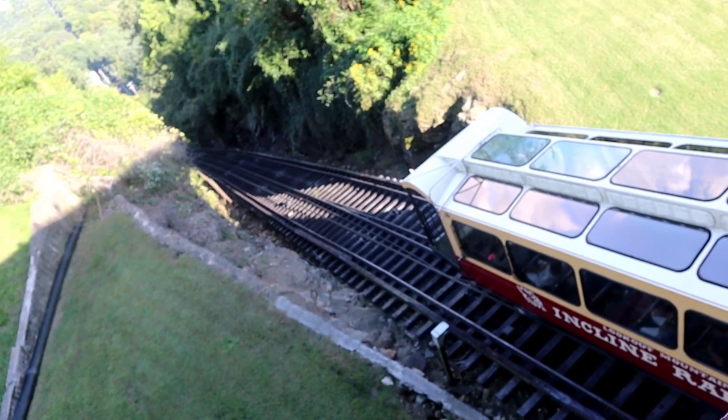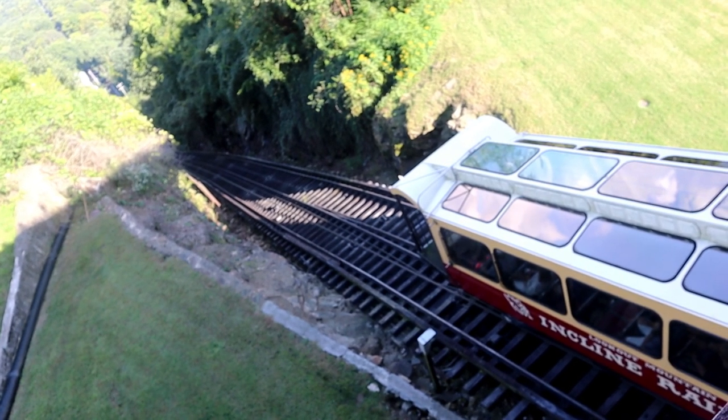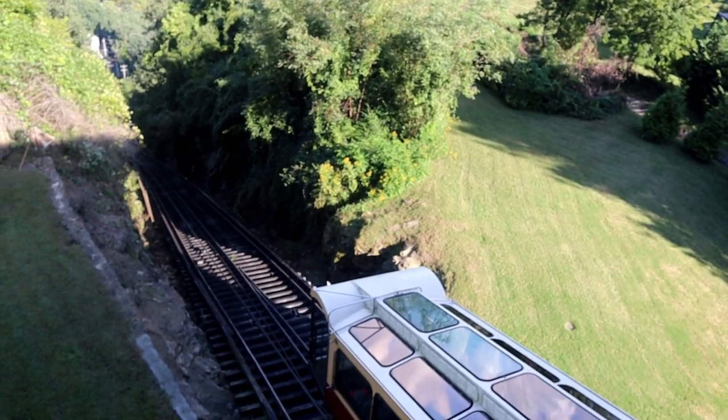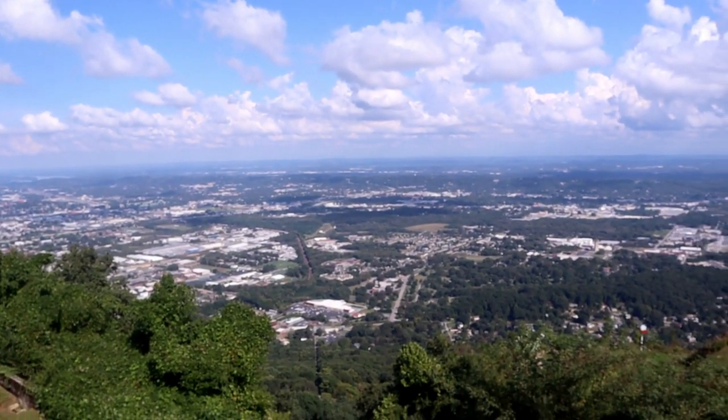So I'm learning the information that I'm supposed to learn here. So it's interesting so far. I'm just kind of afraid of heights, so I'm not going to get too close. So hey guys, I will be heading back down this mountain on this little railway. Down here, I don't know how I made it up here, but I made it. It has a nice view of the city.